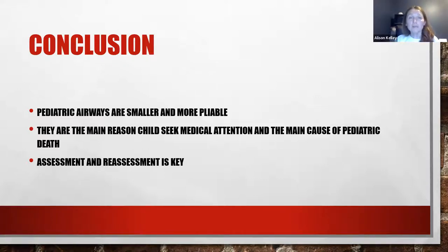Tilt that head back, keep their tongues down, use your OPA, use your NPA, put oxygen on them. Oxygen doesn't hurt because most of the time kids have these healthy little hearts. They can handle the oxygen. So if you don't know what else is going on, give them a little oxygen. Keep them upright, keep them with their parents, and remember to reassess their airways. They're going to change really fast. They're like little booger factories.